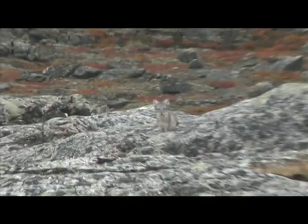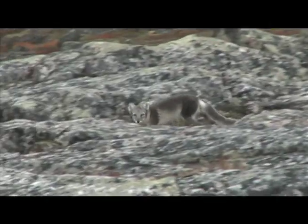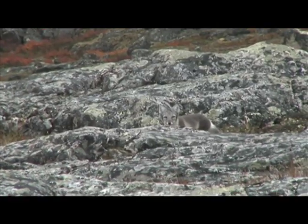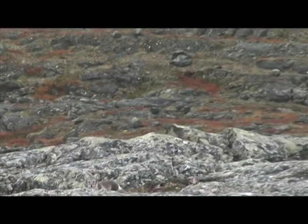Arctic fox. That's an Arctic fox. Arctic fox right in front of us. Man, boy, he's just slipping through the rocks. He's got his eye on us now. We got a big bull in the background. Oh yeah, two big bulls in the background.